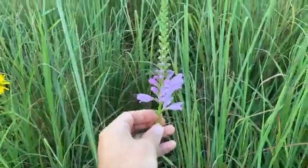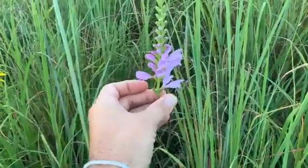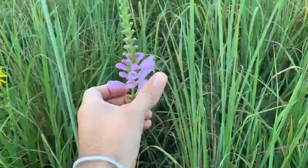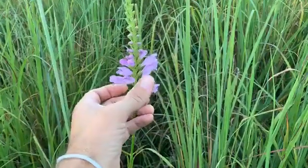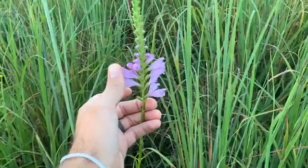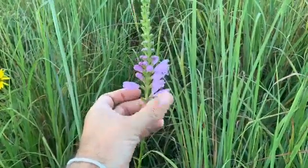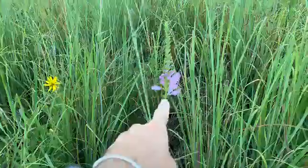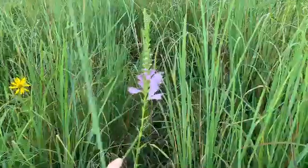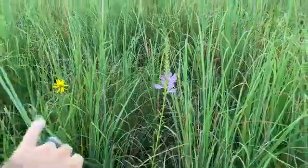So obedient plant. I believe it's probably a survival mechanism. As you're in the prairie, a deer runs by and whips past you at full speed. Instead of breaking off, you just shift your place and move back. Obedient plants. Probably my second favorite behind American bellflower. Nice. All right.